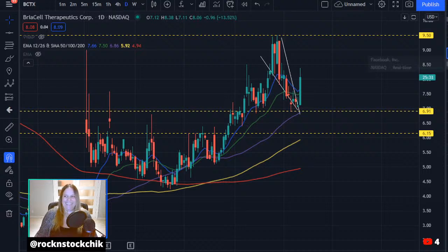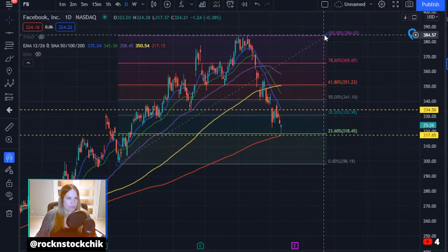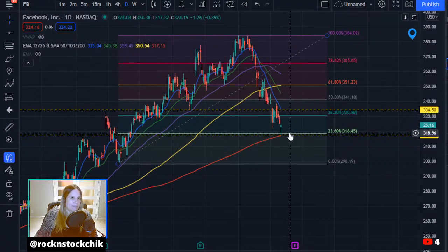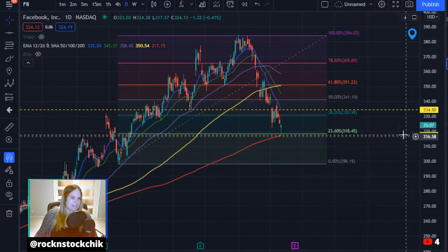Okay, Facebook. This is the one I charted last week, and we were starting to pull back, and the day I charted it was right around here. This is the exact chart the way I left it, except I added a little bit. But the fibs and this 317 level was where I said we would most likely pull back to, because I saw the pullback on the fibs plus this weekly support plus this SMA 200, and we pulled back right to that level. So we could be bouncing here.